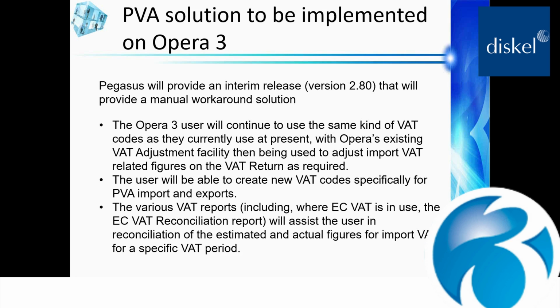Where the EC VAT module is not already in use, then VAT adjustments will still be needed for PVA imports, and this is to ensure that VAT return box 1, which is the VAT due in this period, as well as box 4, which is VAT reclaimed on purchases, are correct.